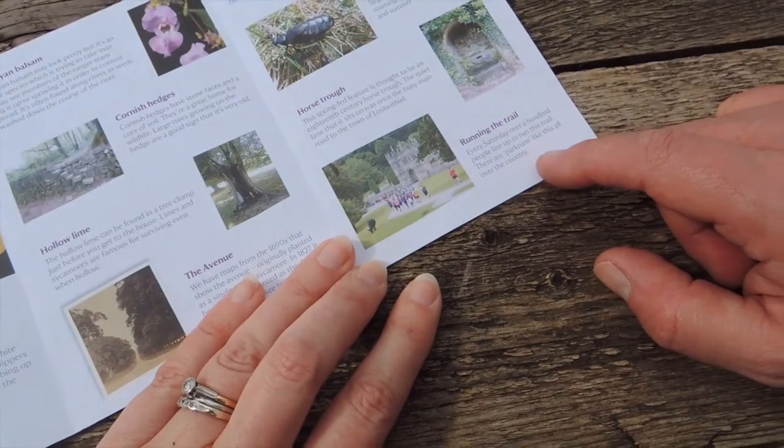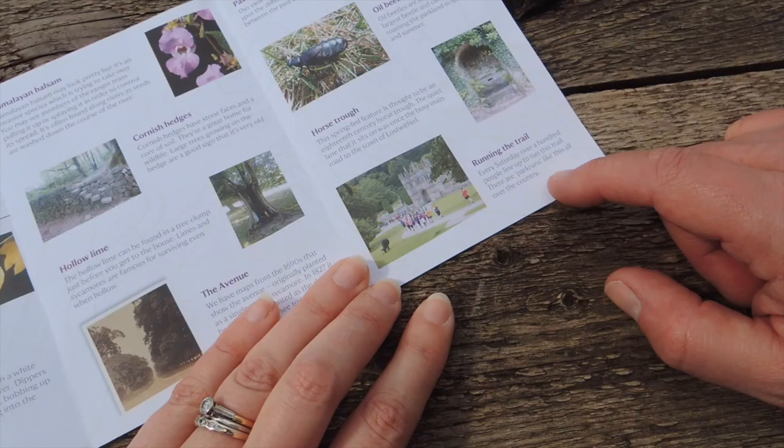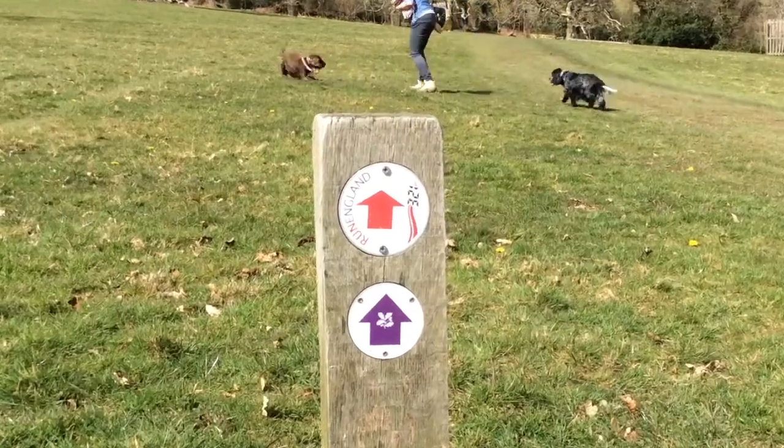So every Saturday over 100 people line up to run this trail. It's not Saturday today, thankfully. So you just need to be aware of it. If you're coming out to walk your dogs, just be aware really. You're going to be competing with runners. Doing it on a Saturday, you might have to run with them.